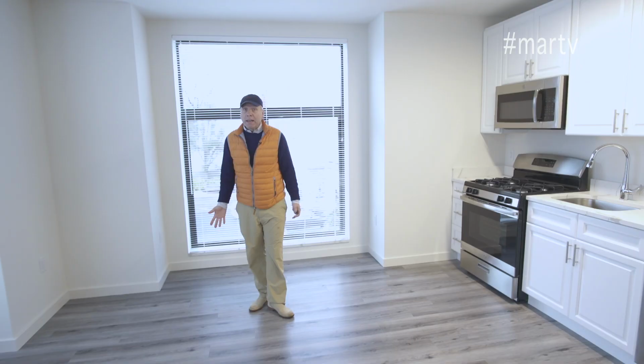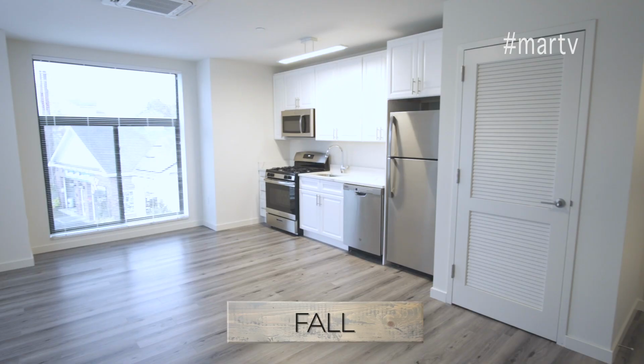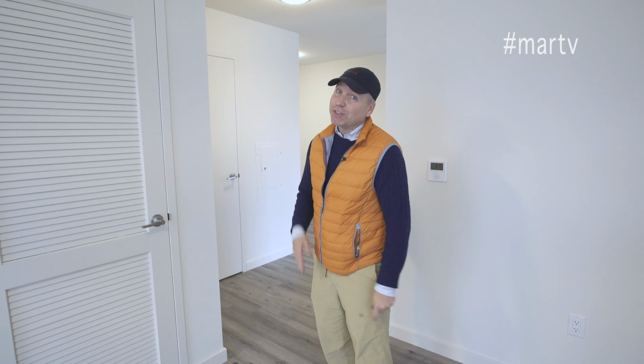Now, Ethan Allen is going to create this as their fall space, and we're going to bring in some beautiful things in order to display how casual luxury is really the cure for all design dilemmas. And this little studio is really close to my heart.